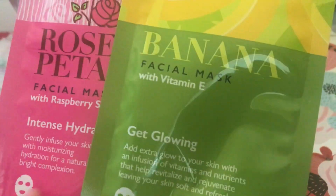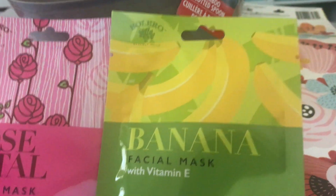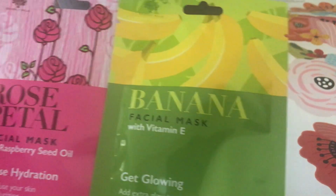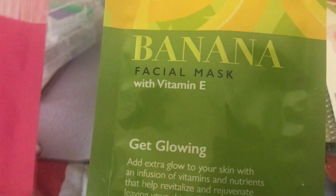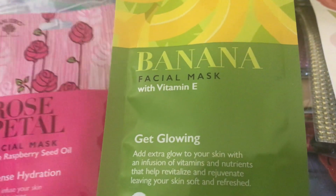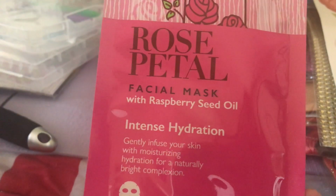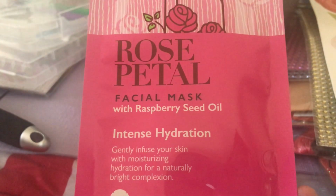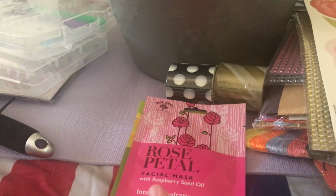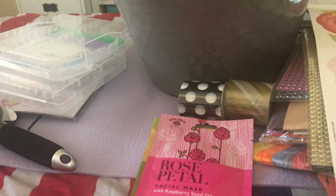Okay. More. And then the next things are these facial masks. It's like this type of mask, and then you just wash it off. It's a Bolero brand, and there's rose petal and banana. Anne is more into facial masks, with vitamin E, to add extra glow to your skin. So this one is rose petal with raspberry seed oil. I bought facial masks because time to time I'm gonna use them, and of course me, but usually it's Anne.